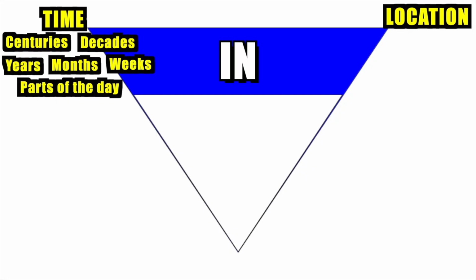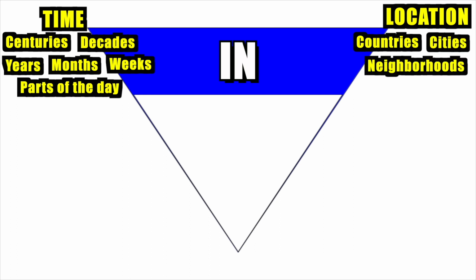All right, now let's look at location. Remember, because we are at the top of our upside down pyramid, in is used for general places or bigger locations. When we use in for locations, we can use them with countries, cities, neighborhoods, and enclosed spaces. I'll give you an example for each one.